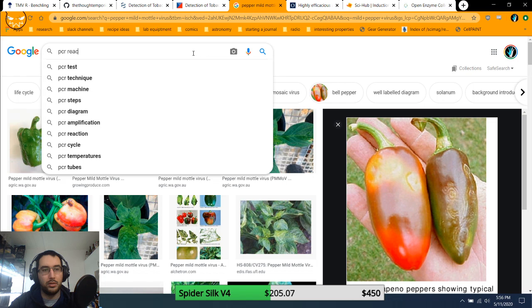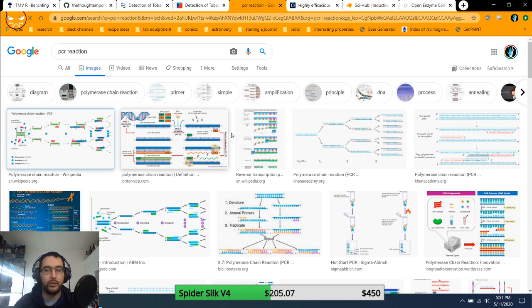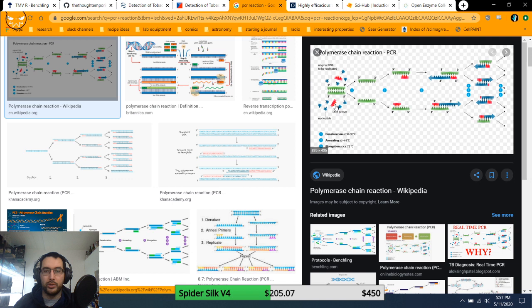So just to have something to look at. This is like a normal PCR reaction where you've got your primers, which are red, and you've got the individual DNA letters, and as you run the reaction, it amplifies the one product and so you get millions and millions of copies.